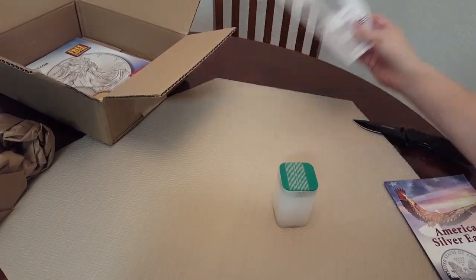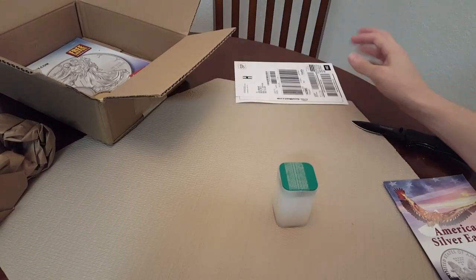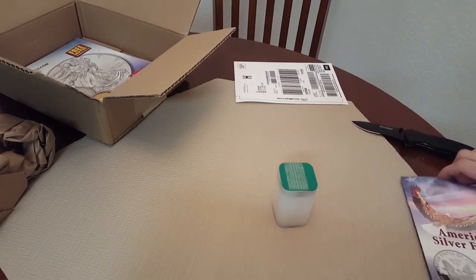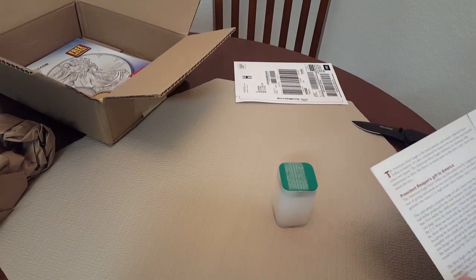And I still have this stupid thing sitting out here, so I'm going to either have to crop or blur that entire thing out. I don't even know if I can do that, because that's going to be a whole lot of editing.